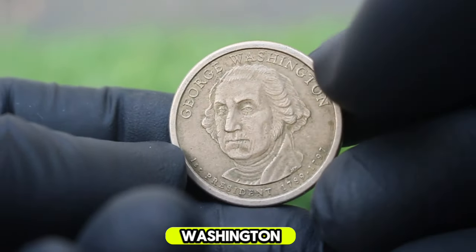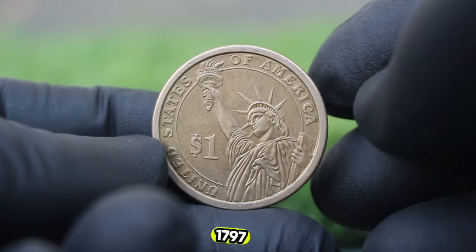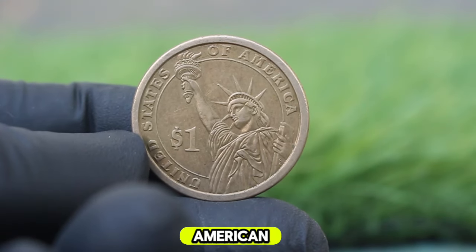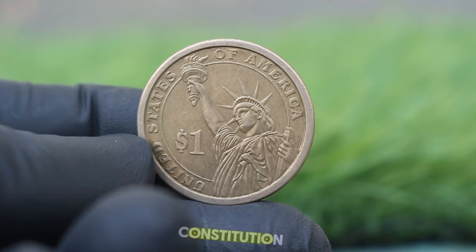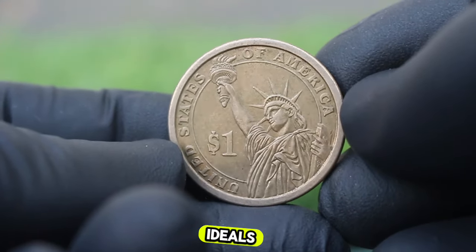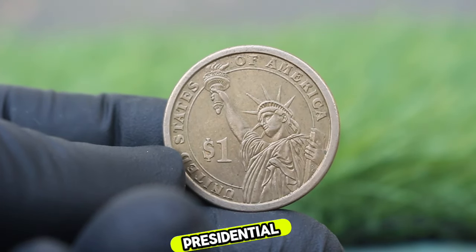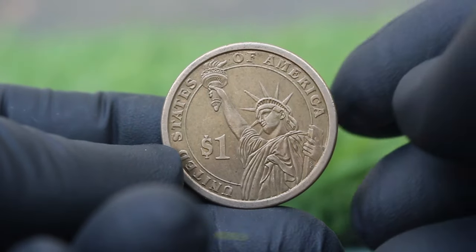You are seeing the story of a nation, its struggles, its triumphs, and the legacy of George Washington himself. George Washington, the first president of the United States from 1789 to 1797, remains one of the most revered figures in American history. His leadership during the American Revolutionary War and his crucial role in the formation of the United States Constitution make him an eternal symbol of the country's democratic ideals.